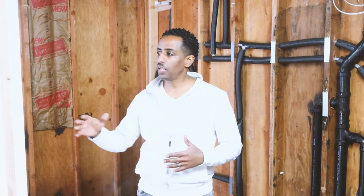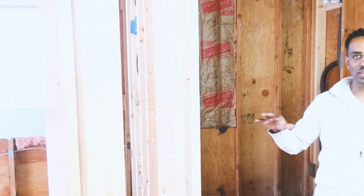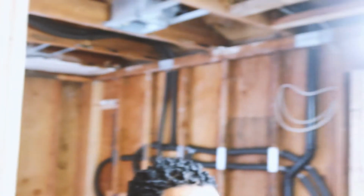But you're also seeing a lot of framing work. We have to tear down a lot of walls, open up a lot of drywalls. You can see all the electrical work that has been done. We took out all the electricals for the house. Now we have all new electrical. We can walk into this room.